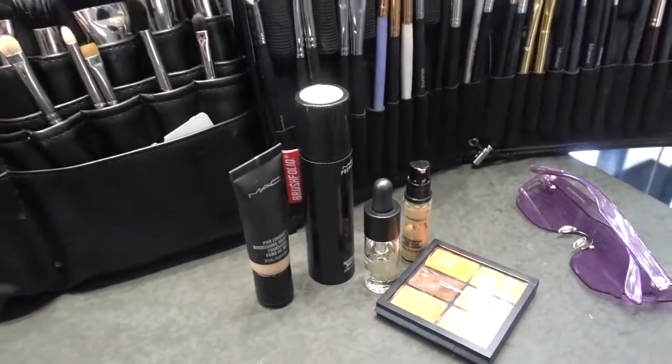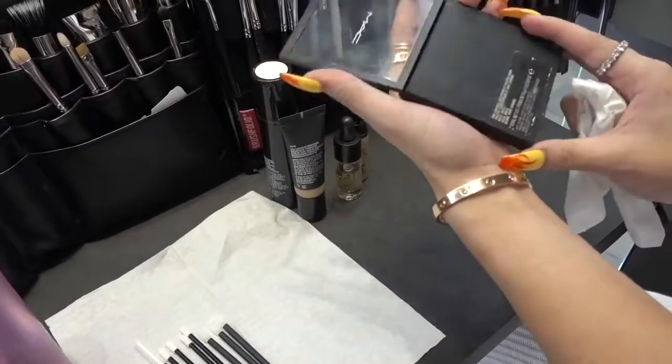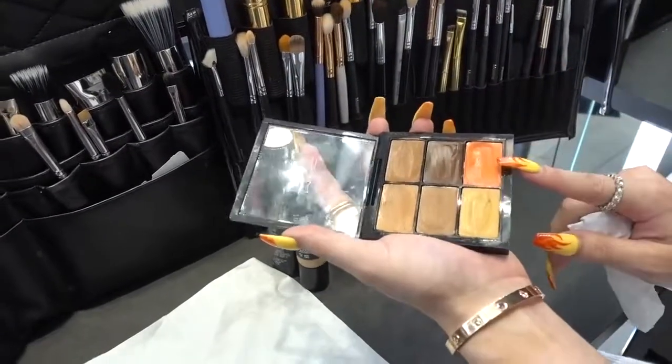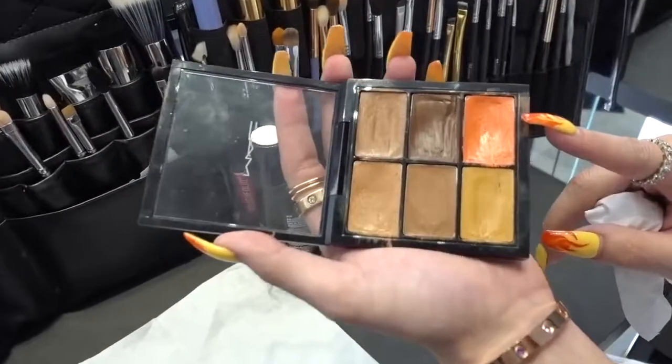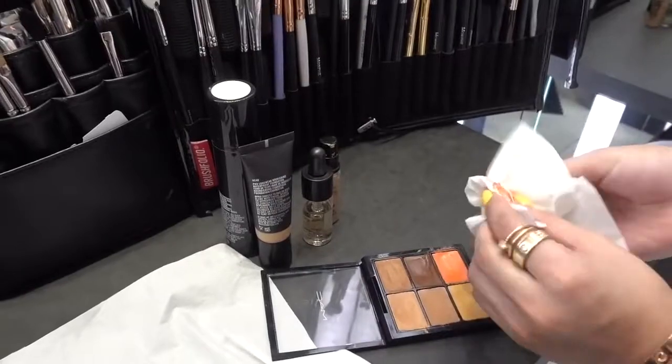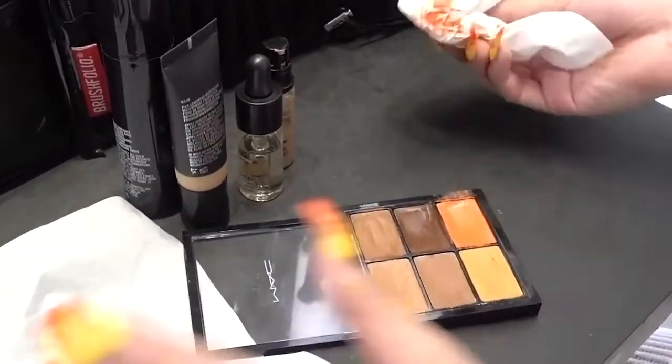Okay, so first I'm gonna start off with their color corrector. This thing has saved my life so much. It's the Pro Conceal and Correct Dark palette. This orange is, girl, oh my God, there's a hair in that. That's so gross. Okay, so I'm gonna first scrape off the top layer of this. Oh good God, oh my God, okay.